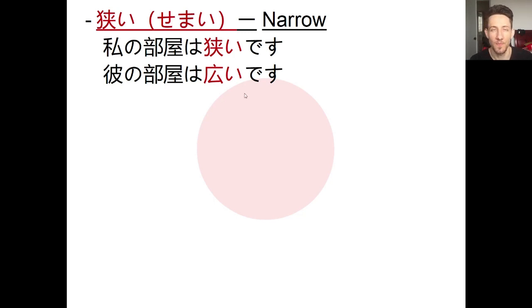So again, you don't use 大きい. You wouldn't say 彼の部屋は大きい to say his room is big. You would say 広い as in spacious. So 狭い部屋, a small room. 広い部屋, a spacious or big room.